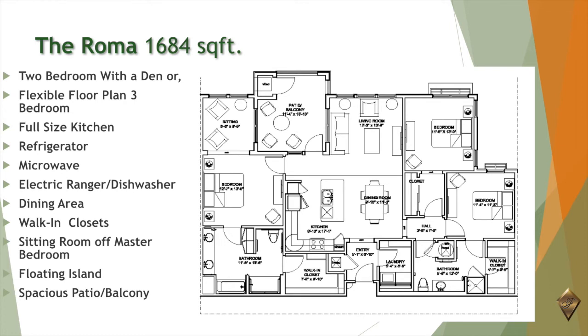The Roma is our largest floor plan at 1684 square feet. We call this a three-bedroom, two-bath, but you decide upon the arrangement. This could be a two-bedroom with a den, or a master suite with an office and a den. The master bedroom offers a sitting area adjacent to the bedroom and a generous walk-in closet. The second bedroom offers an adjacent bathroom with guest entrance from the hall. There is additional closet space adjacent to the third bedroom or den. The floating kitchen island opens up the space for elegant dining and enhances the feel of an open floor plan.